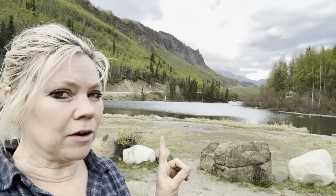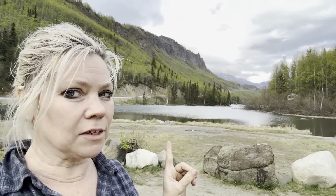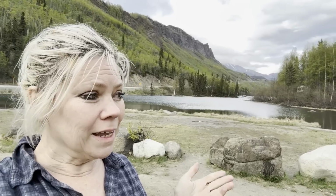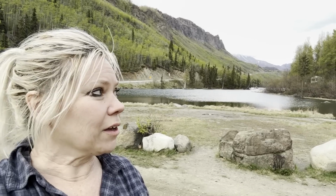When I first arrived in Alaska, this spot right here was one of the very first things that I saw that just absolutely took my breath away. But every time I've tried to stop here since then, there's been a crowd of people fishing at this lake. And so I thought I'd stop here now since there's nobody here and show you exactly how magical this spot is.